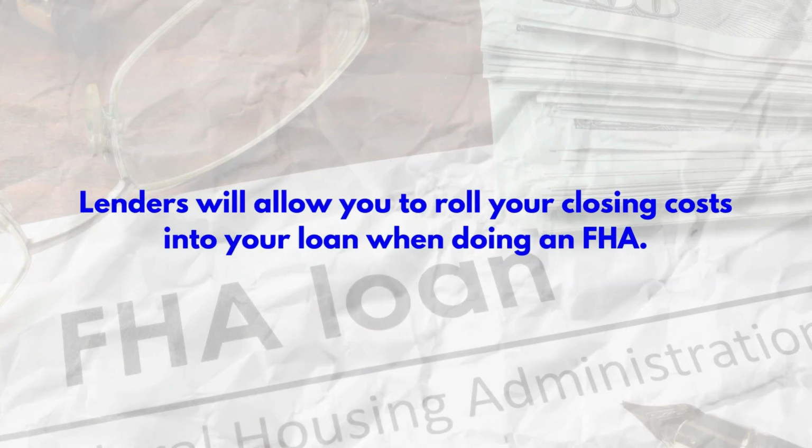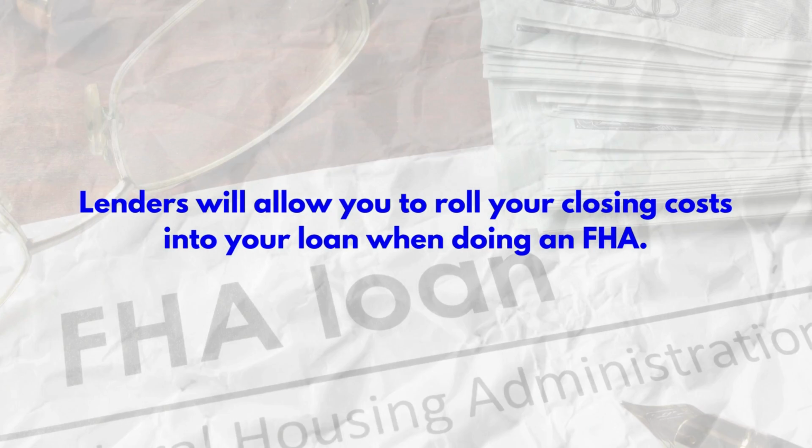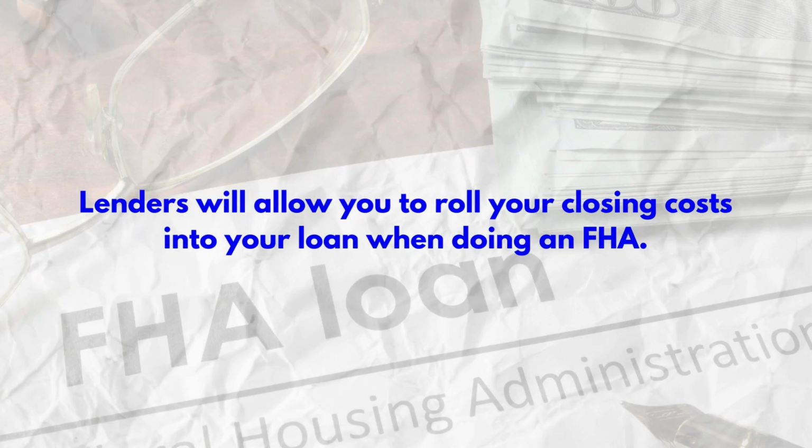And one thing I want to be very transparent on is lenders will allow you to roll your closing costs into your loan when doing an FHA loan. And they'll also allow you to go back into a 30-year term every single time you do it. I would really like you to consider how that makes your loan balance go up and it pushes your term back out to a 30-year period of time.